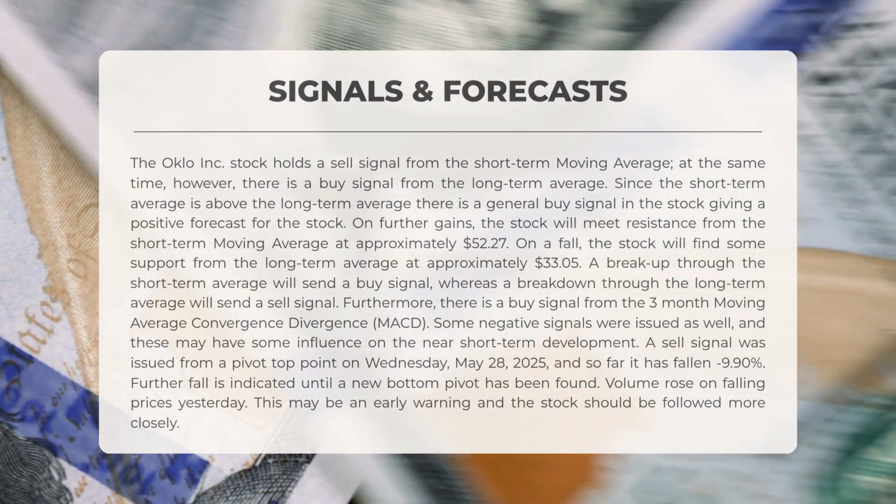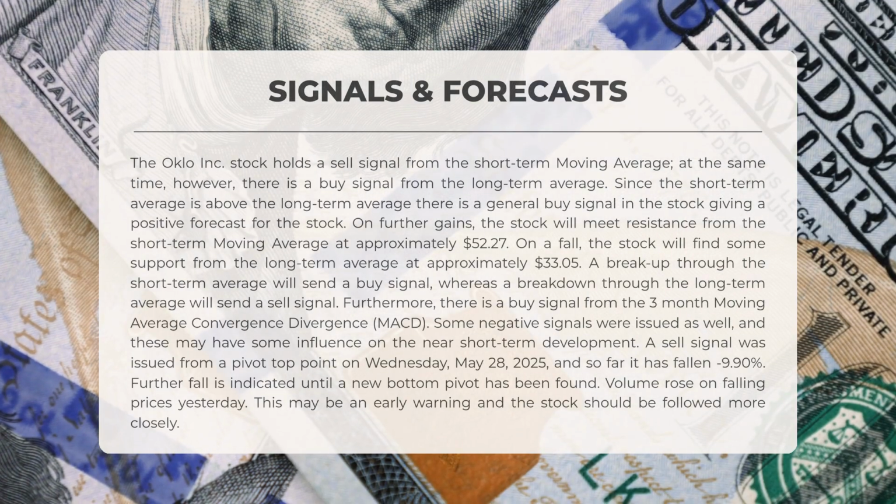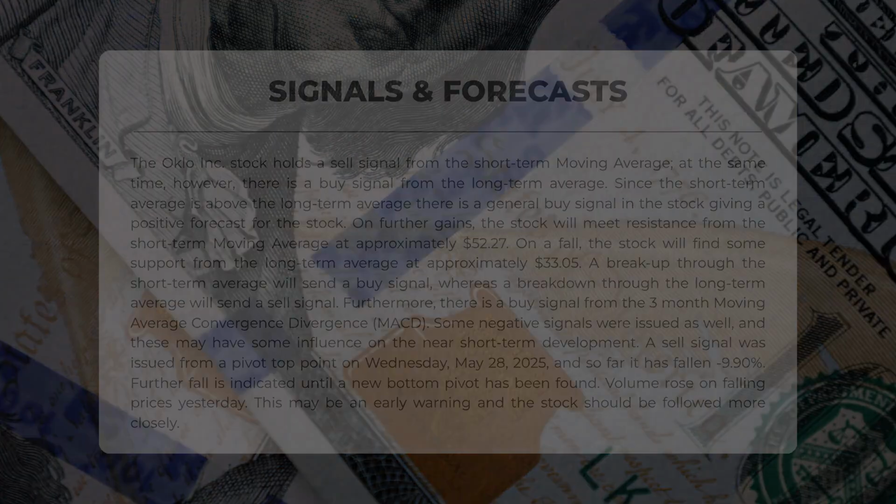However, some negative signals have also been noted, which may impact the near-term development. A sell signal was generated from a pivot top point on Wednesday, May 28, 2025, and since then, the stock has decreased by 9.9%. Further declines are expected until a new bottom pivot is established. Notably, volume increased alongside falling prices yesterday, which may serve as an early warning, suggesting that the stock should be monitored more closely.